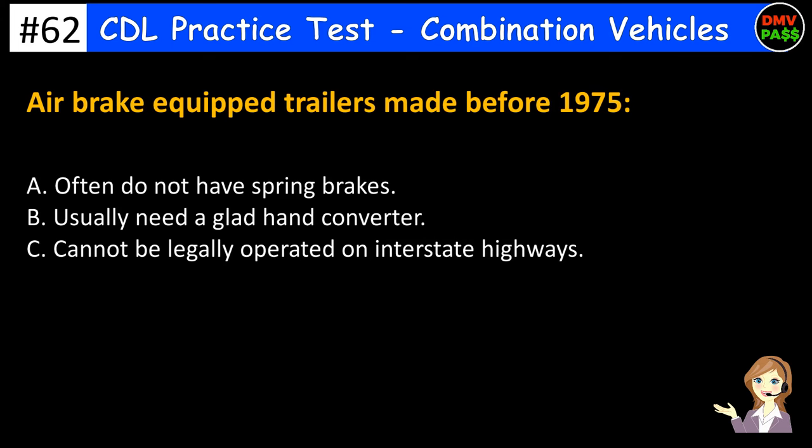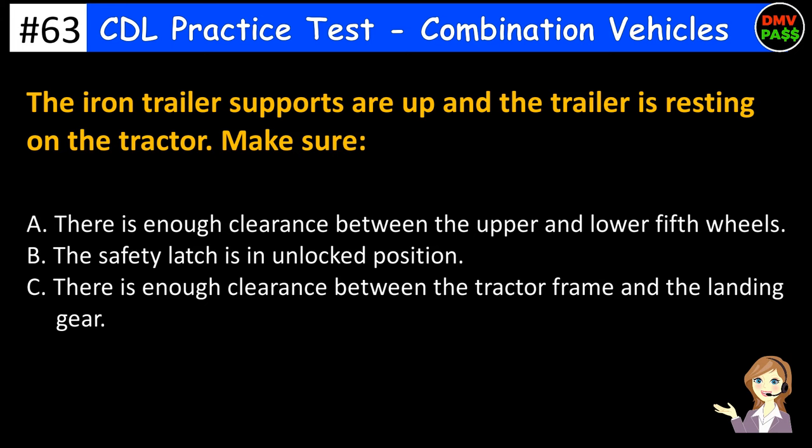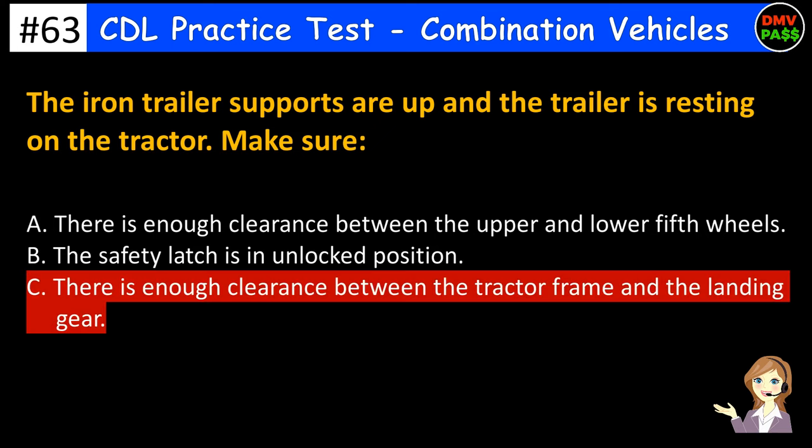Air brake equipped trailers made before 1975. The correct answer is A. Often do not have spring brakes. The iron trailer supports are up and the trailer is resting on the tractor. Make sure the correct answer is C. There is enough clearance between the tractor frame and the landing gear.